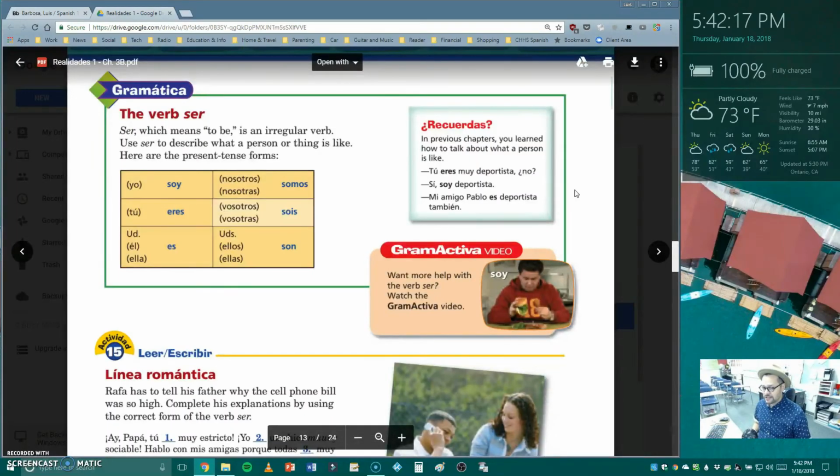Next up, señoritas y señores, the next grammar lesson in chapter 3b, it all has to do with the verb ser. And it means to be. Now, we've learned this a while back, and we also learned the other verb in Spanish that means to be, which is estar. So now you have ser, that means to be, and estar, that means to be. They both mean to be. And we're going to get into very soon when you have to use the verb ser and when do you have to use the verb estar and what's the difference and when do you use one or the other.